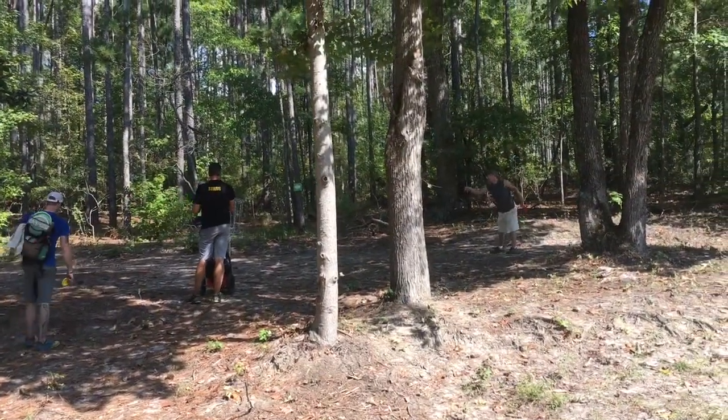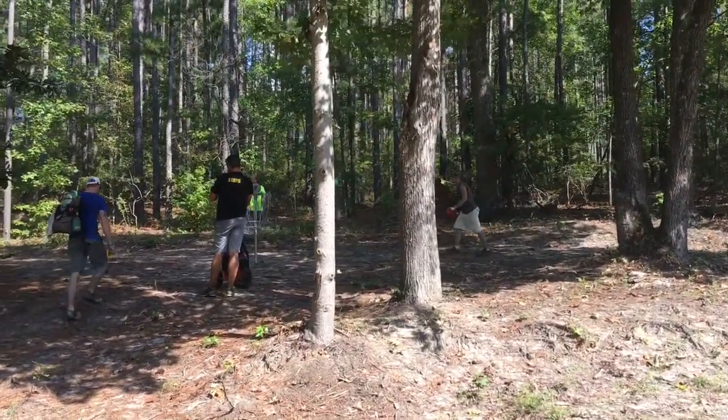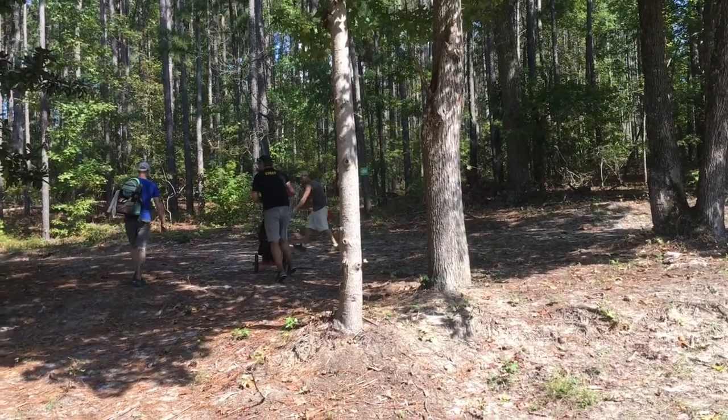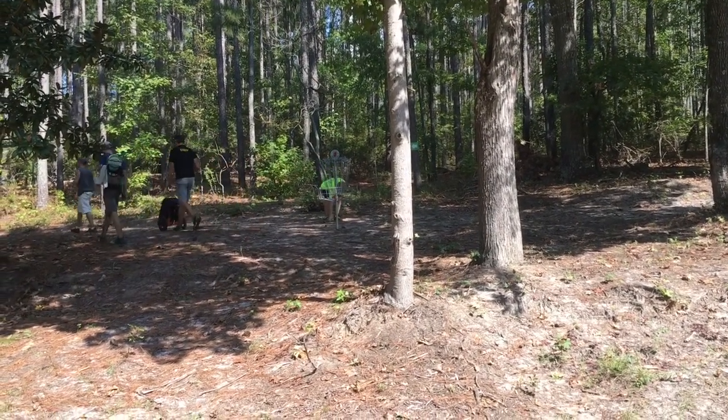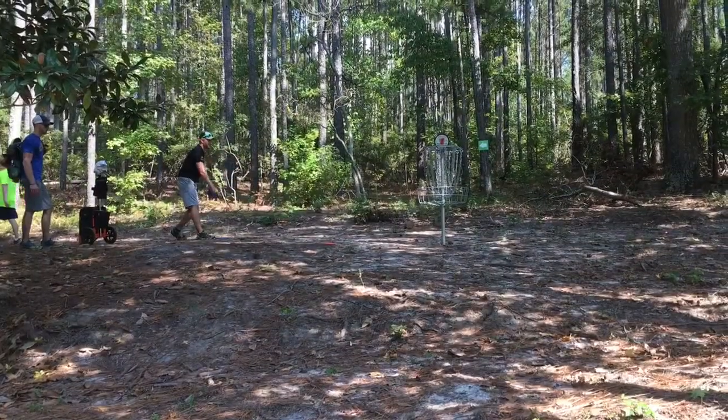This was actually our 17th hole, so the heat had definitely taken its toll by this point. Second round of the day, 17th hole. You got to be feeling a little tired.